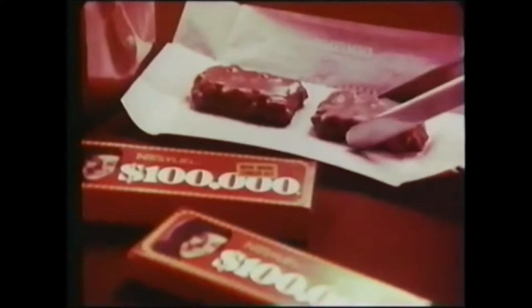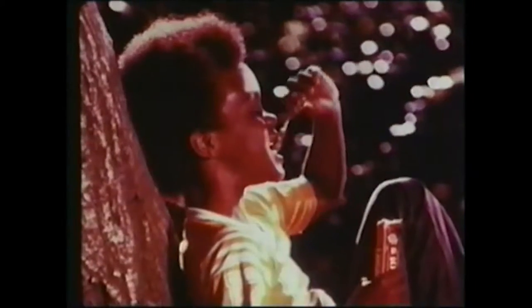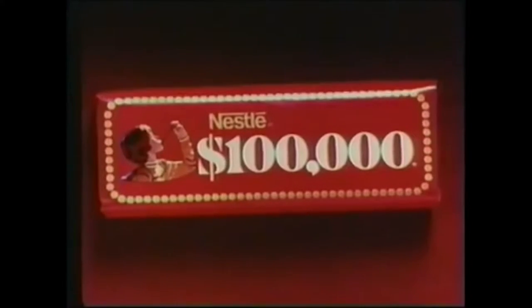$100,000 bar, extra rich in caramel. Nestle's $100,000 bar, chewy, chewy caramel. That's what that goo is doing. And lots of toasted crunchies. For those days that you feel moist and crunchy. Double dunked in Nestle's rich milk chocolate. If you love chewy caramel, this is your caramel bar. Nestle's $100,000 bar.